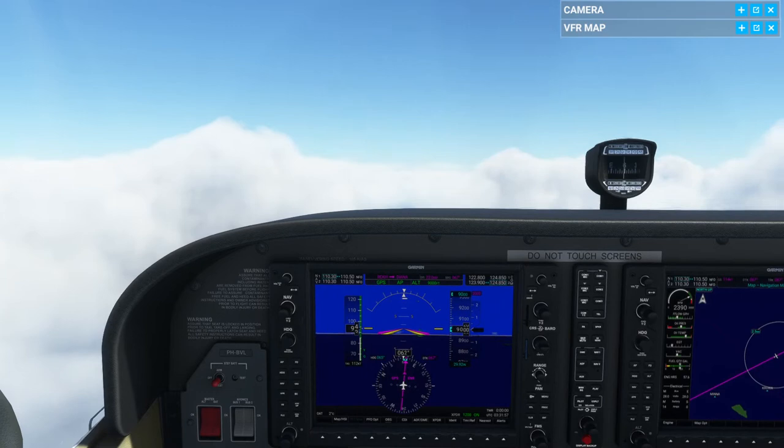Telephone 509er, Fukuoka control, radar contact, climb 19, flight level 340.